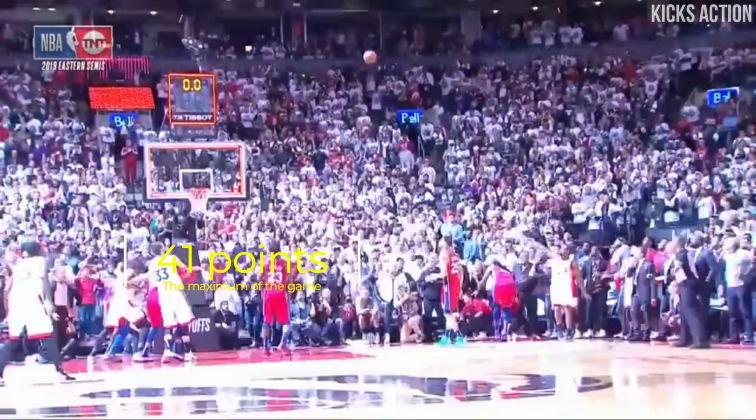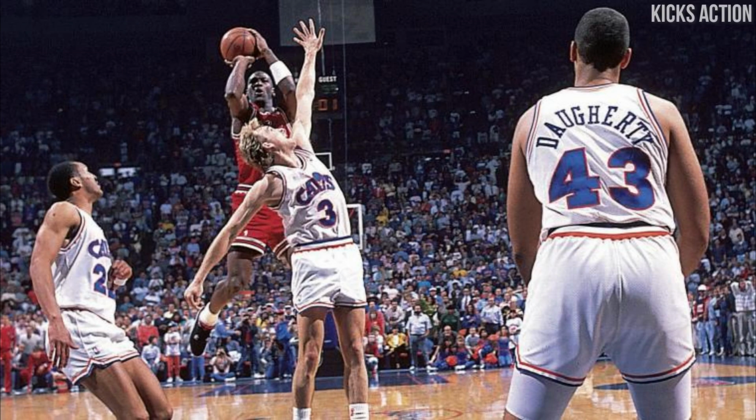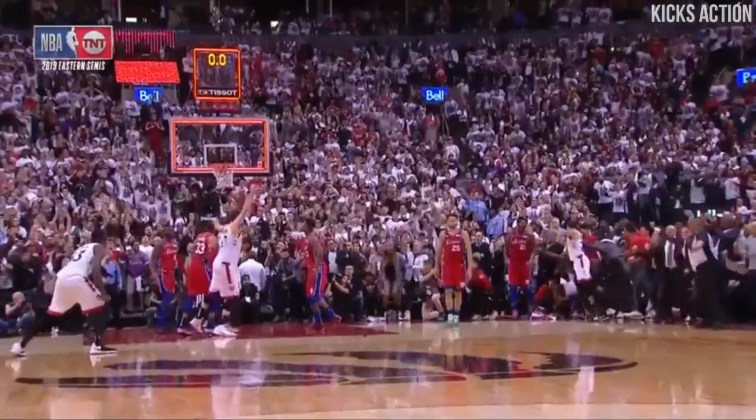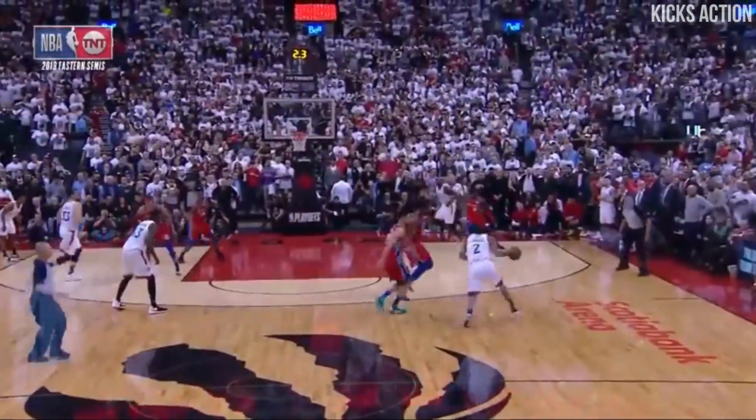The decisive shot was the final basket of a historic night for Leonard, who scored a game-high 41 points. It was just the second buzzer beater in a winner-take-all postseason game, following the iconic Michael Jordan shot to defeat the Cleveland Cavaliers in the first round of the 1989 Eastern Conference playoffs.